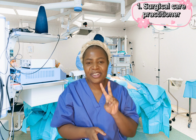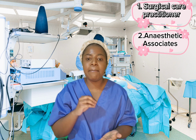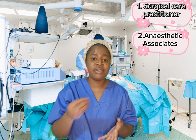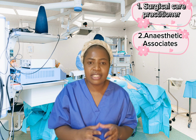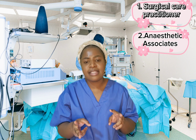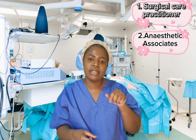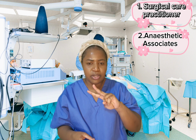So the second role is anesthetic associate. Anesthetic associates are medically trained anesthetic associates that work under the direct supervision of an anesthetic consultant. In some trusts they work on a 2-to-1 scheme, where there are 2 theaters running with 2 anesthetic associates, one in each, and 1 anesthetic consultant supervising 2 theaters. So they only need 1 consultant per 2 theaters.